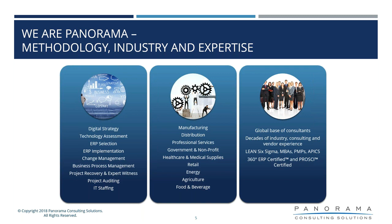From an industry standpoint, these are a list of industries that we commonly work with, manufacturing and distribution being a large portion of our bread and butter over the years. We have a lot of professional service engagements. We do a lot of work with government entities and nonprofit. We've done a handful of healthcare selections and process optimization within retail, energy, agriculture, and then food and beverage as well. We've got a great base of clients, a global base of clients.